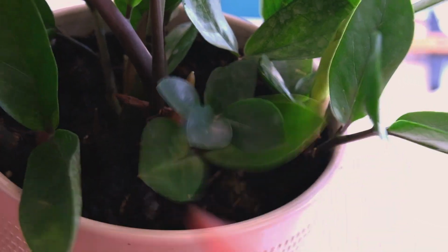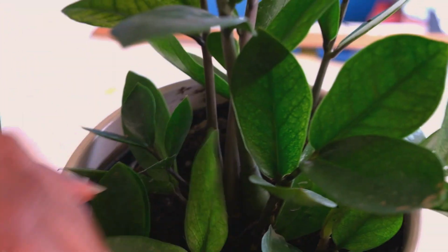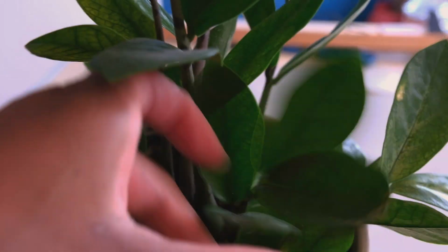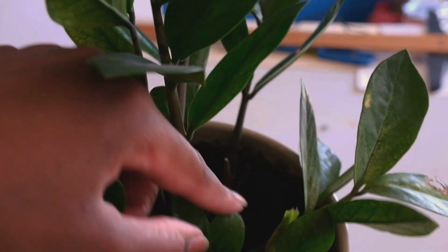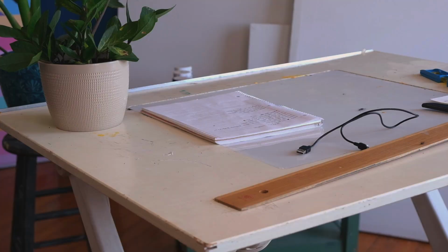Okay, that's 1, 2, 3. And wait, is there another one? Let's see. Oh, and 4. Look at that. So I drenched this plant in water the other day, and they just started coming out.